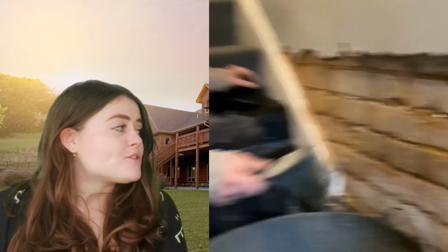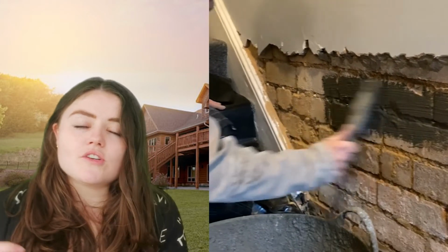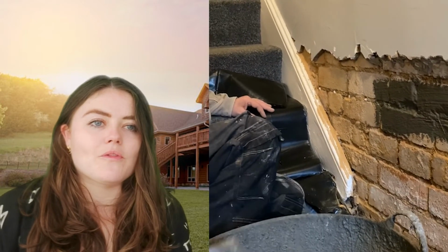Start from the top, obviously, and if there's any areas with really loose brick dust, brush those off first so that the tanking slurry actually slides on and sticks in all those crevices.